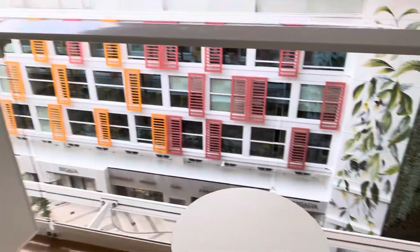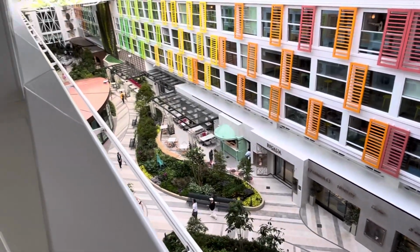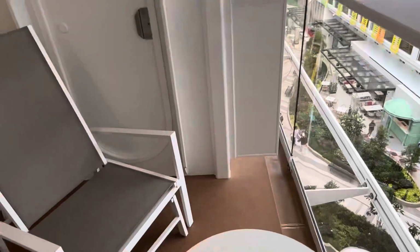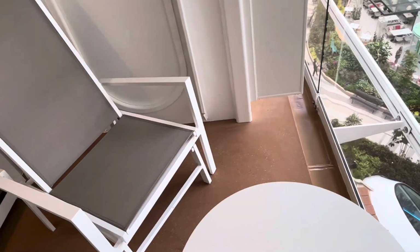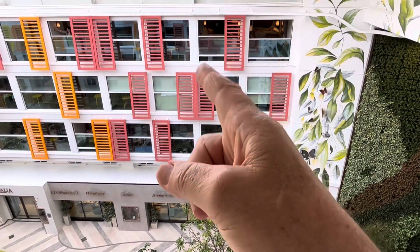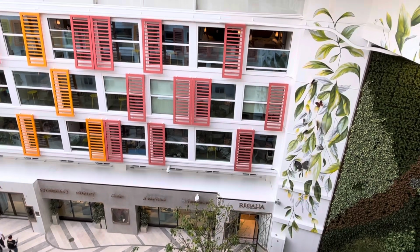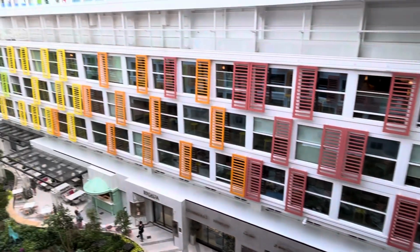Now the window's open, so that's why you're hearing the noise. But if you want a balcony versus the interior infinite balcony, Central Park infinite balcony, this is better because you actually have a balcony. You can close these doors and have a separate balcony, whereas the interior or the Central Park infinite balconies, you just have those windows, and most of the time I end up keeping mine up, so it kind of defeats the purpose.